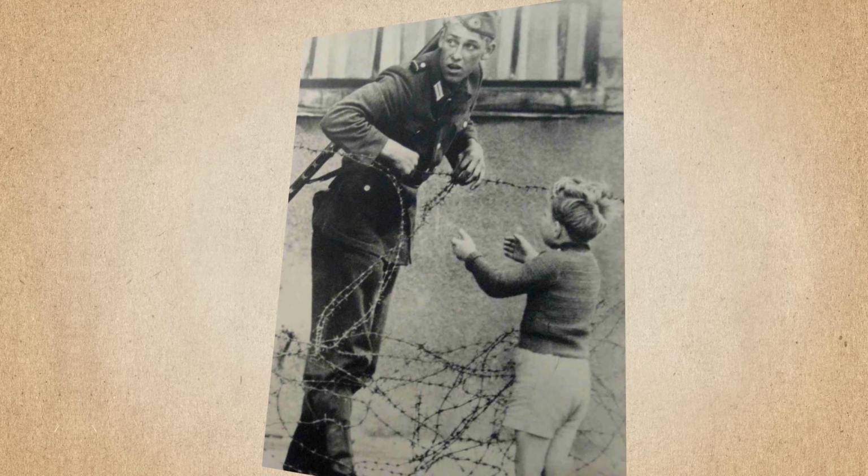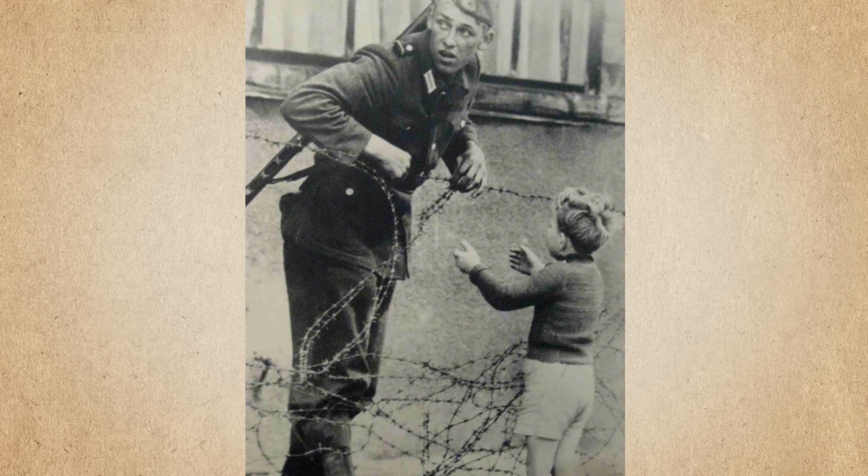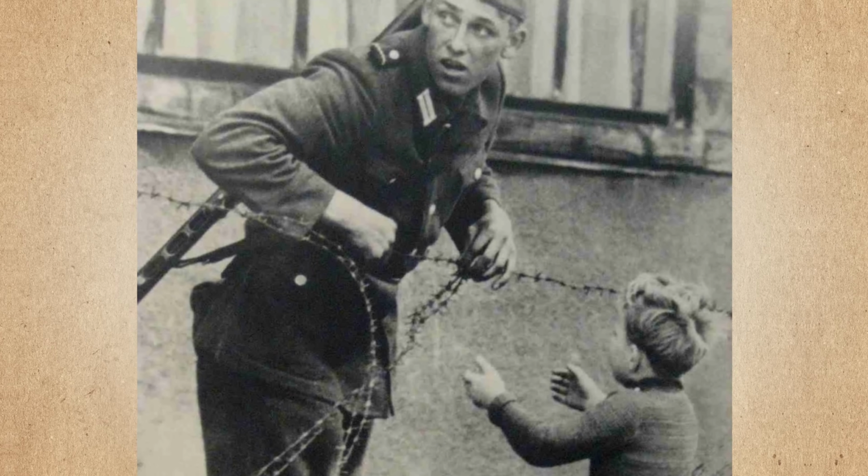A soldier assists a boy in crossing the Berlin Wall in 1961. The construction of the wall divided the city into two sections, the east and the west.